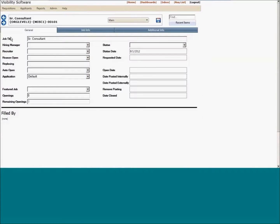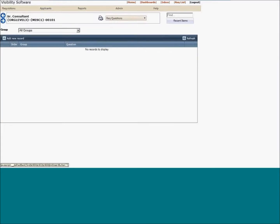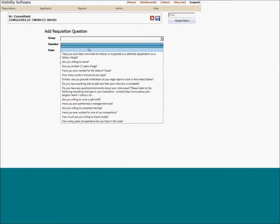So if I go in and I view the senior consultant position, it might have, again, that same data that we saw, the general information, the reason why it's open, job information. But if I hit the drop-down menu, I can see a couple different things. For instance, maybe I want to add a requisition question to this particular requisition here. Maybe I want to add, based on different statuses, where it is, like if it's a general application, if they're about to go to a phone screening, those kinds of things. And these can be specific questions based on the duty, or it can be generalized, like, have you ever been convicted of a felony? How many years of experience do you have?